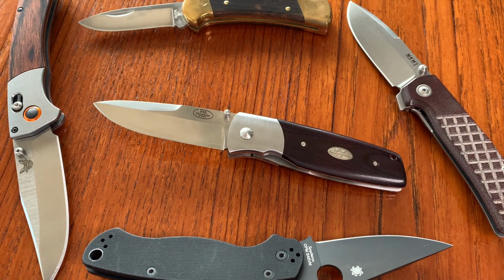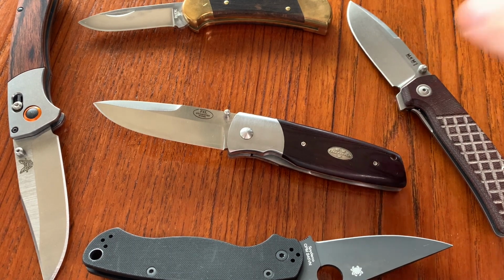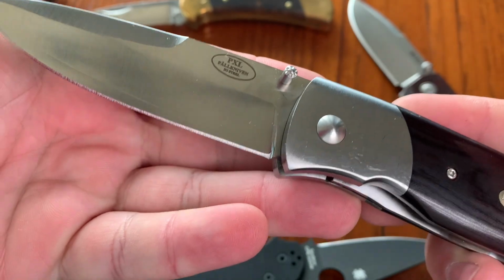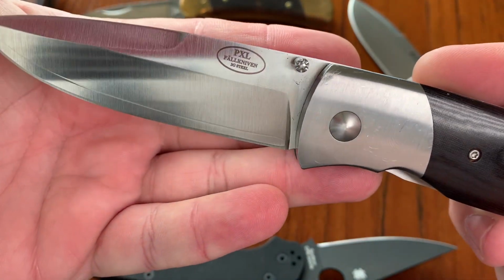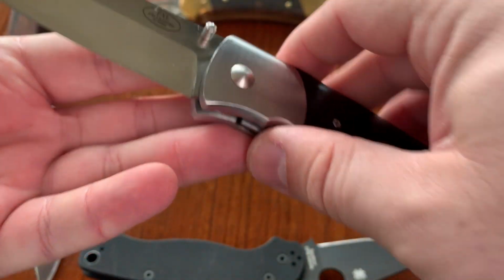Hey there. So today I'd like to talk about my best and worst pocket knife, which are the same knife, the Fallkniven PXL from Sweden. Now I'm being a little bit facetious here in this title, right?